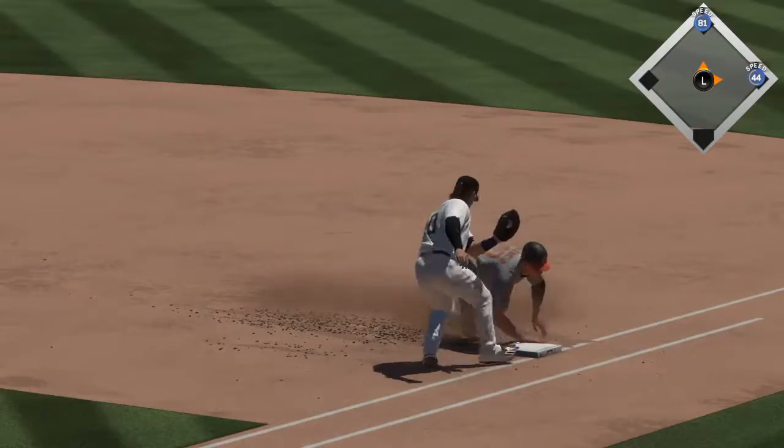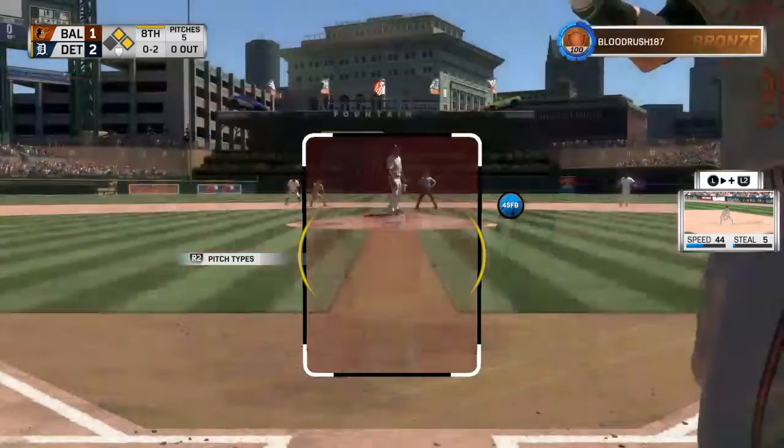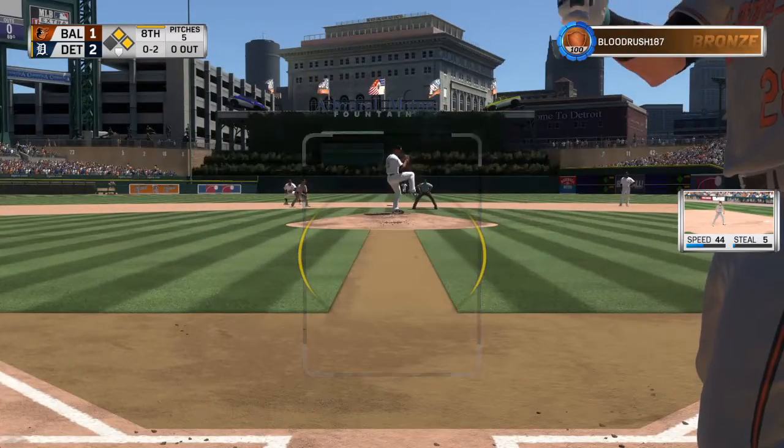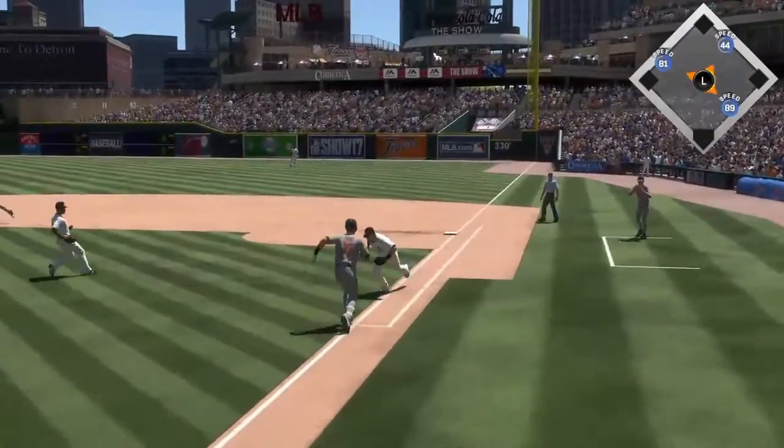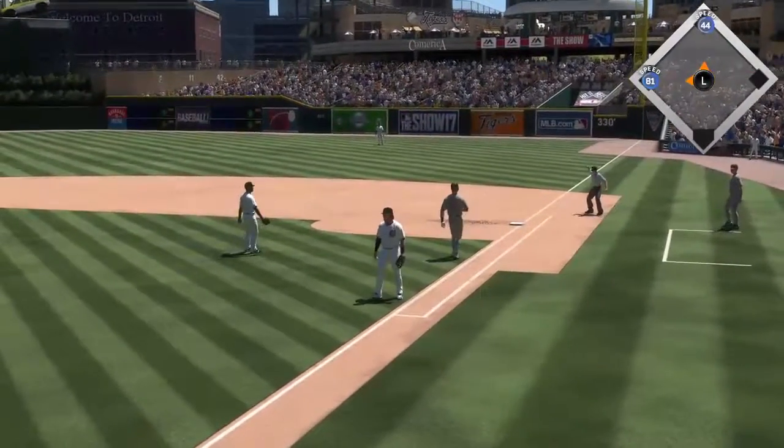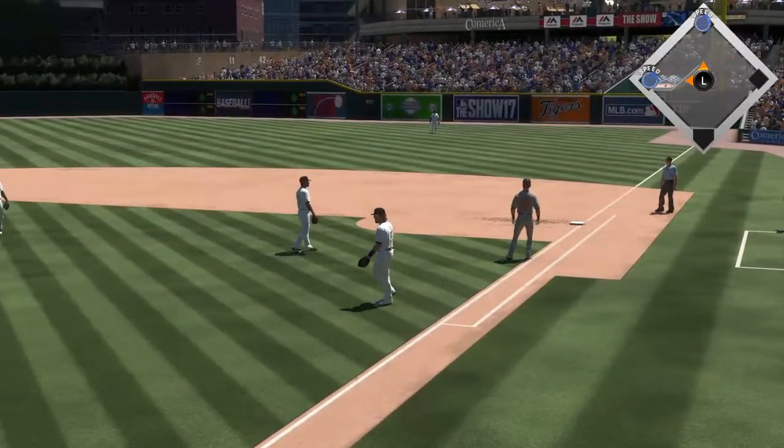And another throw over. Looking for the K. Here's the pitch. Now a bunt attempt here. And they'll just tag him out along the first base line.